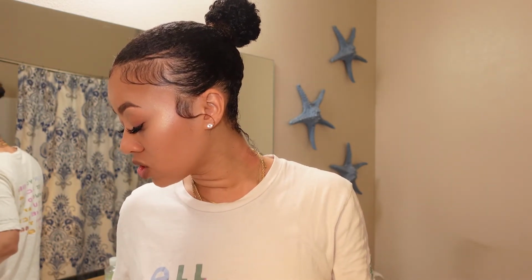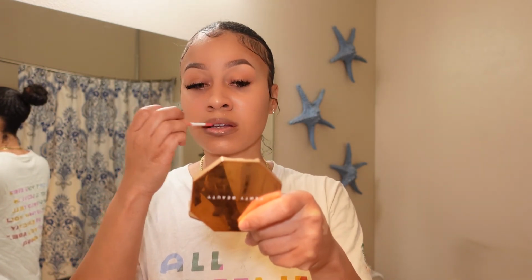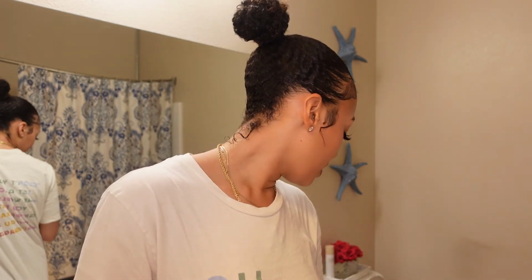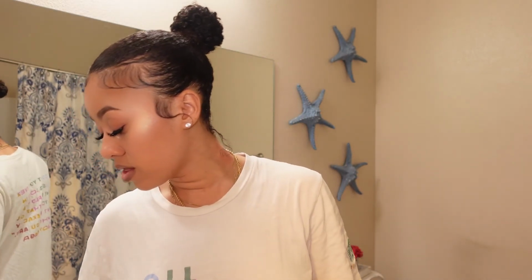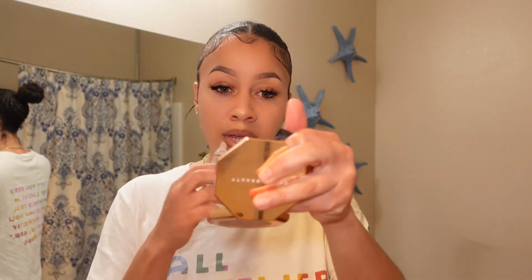Okay. But my lips are kind of dry, right? So because they're dry, we're going to go in with this NYX. Okay, pretty. The NYX Butter Gloss always gets me right. And then if you want to be a little extra, you can also do the MAC lip gloss on top, which I'm going to do just to really take it there. But after this, we're pretty much done.